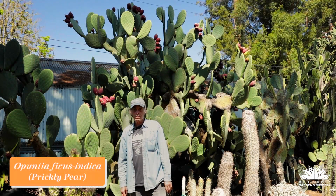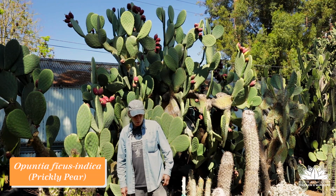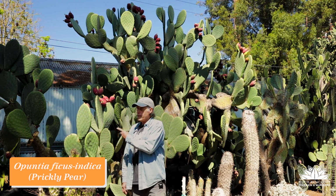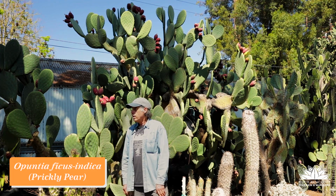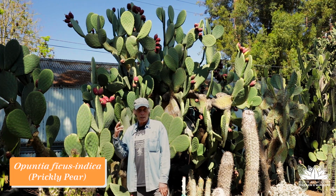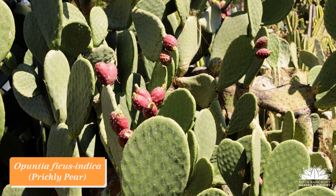As I mentioned, sometimes we feature plants with colorful fruits on our What's in Bloom list, in addition to those that have flowers. And that's the case here. This is Opuntia ficus-indica. It's the most commonly cultivated of the prickly pears and comes from Mexico, but widely grown for both its edible pads and its edible fruits. So here we see the fruits on display.